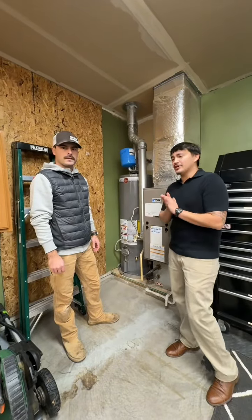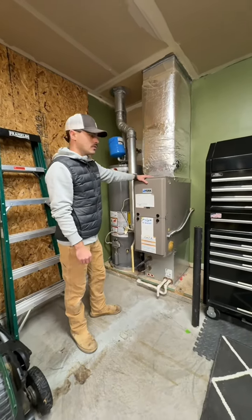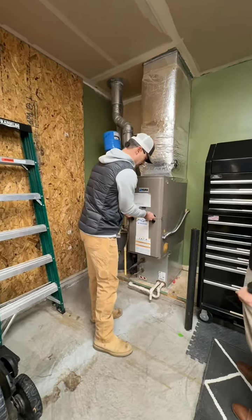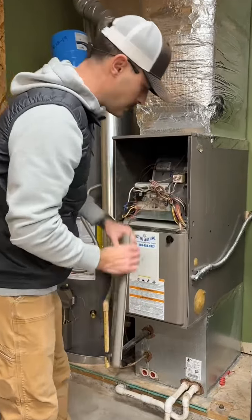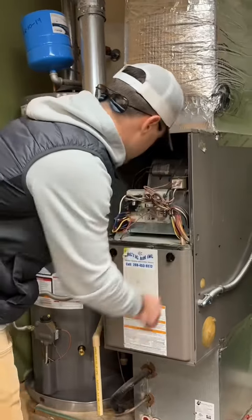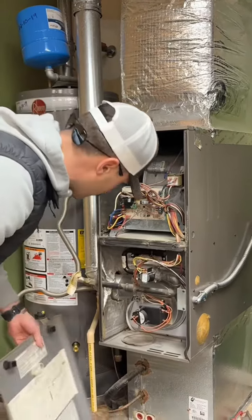Alright Cody, what is something else you guys look at? So next thing we look for is your HVAC system. This right here is our furnace located in our garage. We usually always take these covers off here for you guys. We'll look inside. We're checking for corrosion, any sort of dust buildup, things like that. In this case, this furnace looks to be in really good shape. No major issues right off the bat.